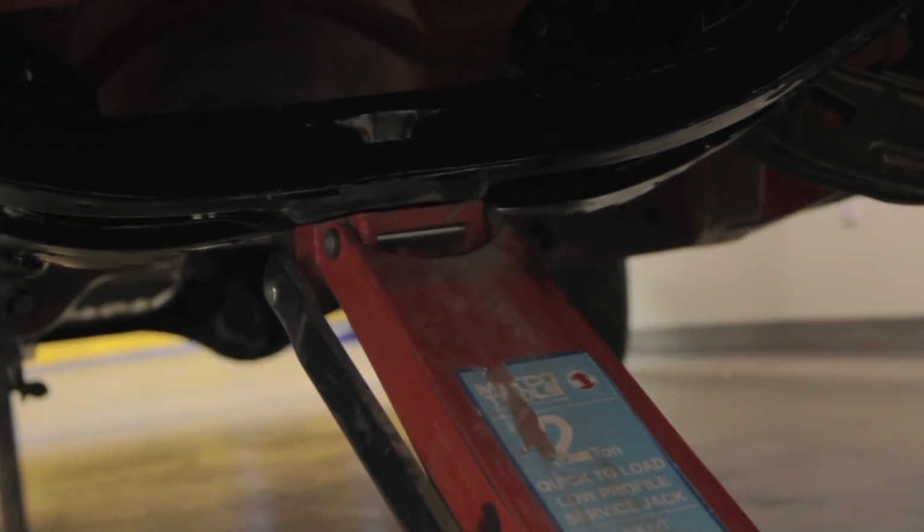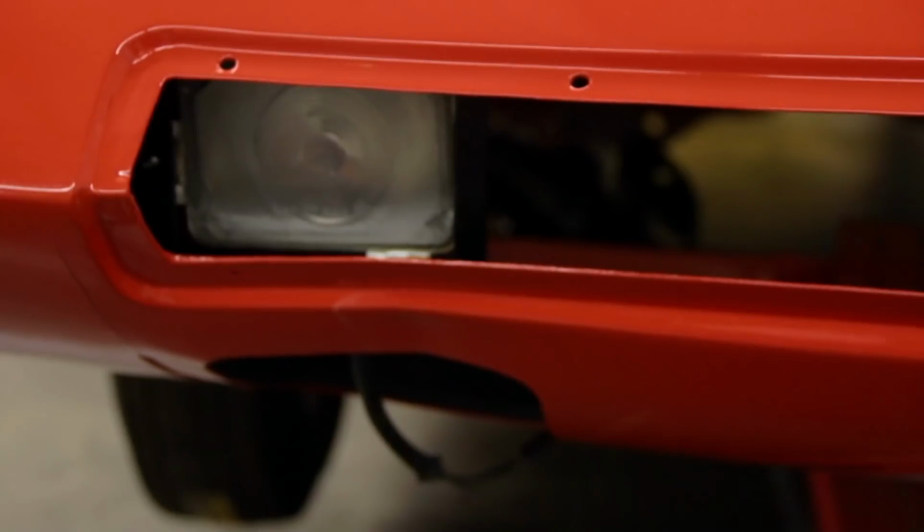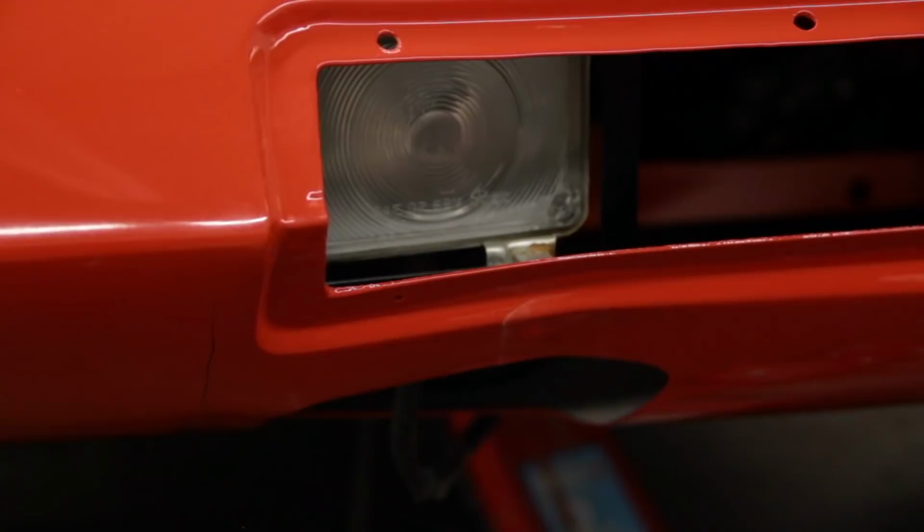The front K member came loose off the floor jack when Mark was trying to scoot it across the floor. The damage could have been a lot worse.